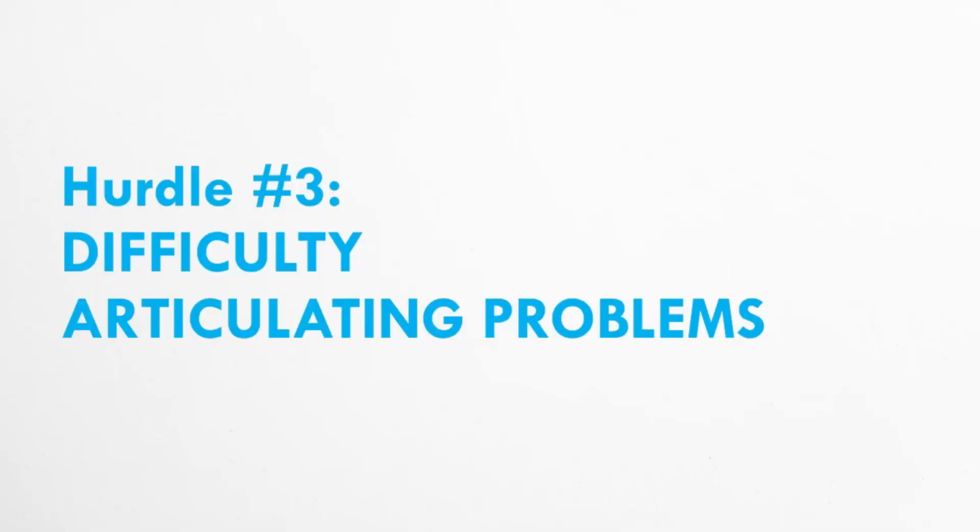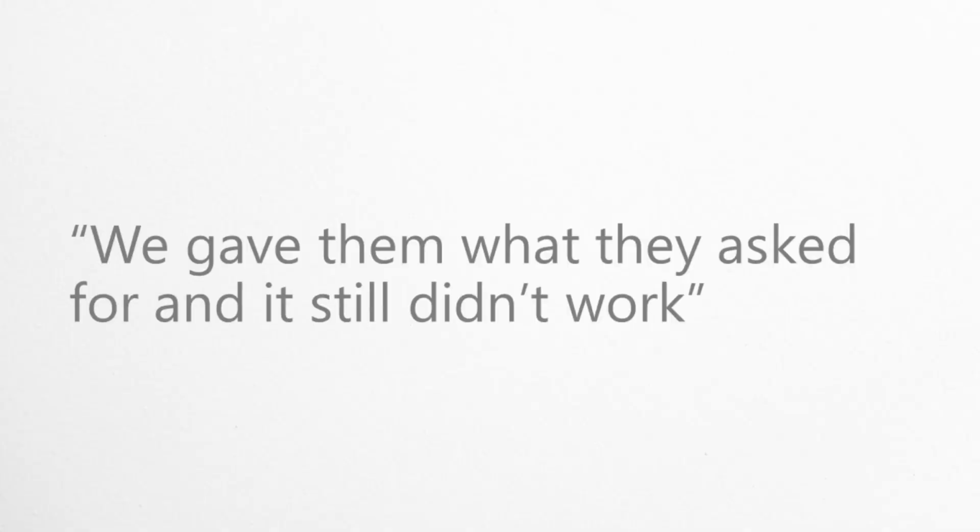So then what we're going to do now is we're going to tackle hurdle number 3 utilizing the sticky note structure itself. So this is a relatively big problem with developers. And the result is this statement that I hear all the time from tools developers. We gave them what they asked for, and it still didn't work.